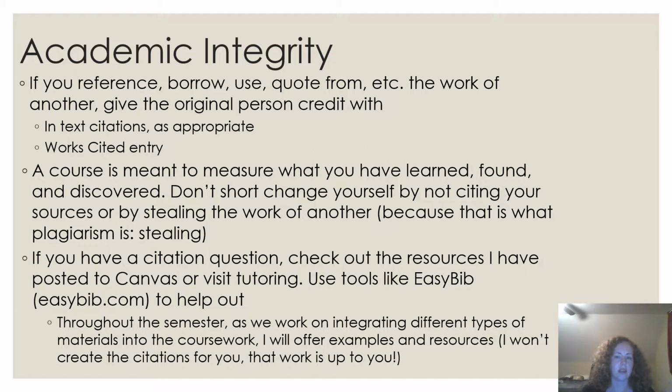Academic integrity. If you reference, borrow, use, quote from, etc., the work of someone else, you have to give that person or that source credit. In-text citations and works cited entries. On your major writing assignments, you have to have a works cited page. You will have to have in-text citations. Please keep this in mind. Don't forget to do that.